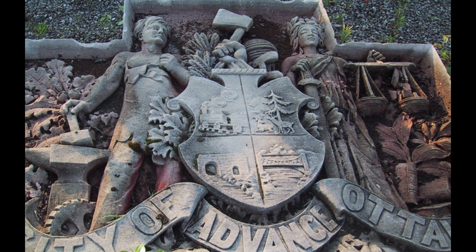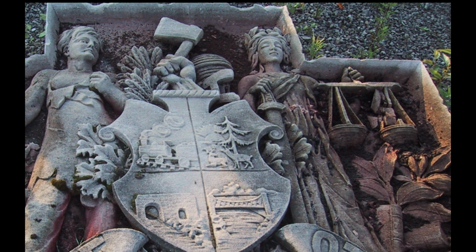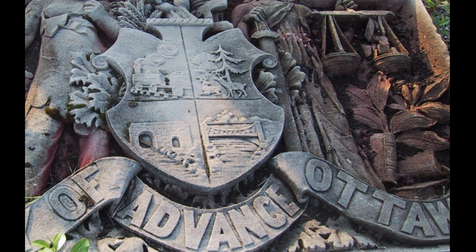It should be noted that the City of Ottawa's current and official coat of arms was later granted and formally used on January 1, 1955. After the fire at City Hall in 1931, the sculpture was moved to different city workyards over the next 80 years.